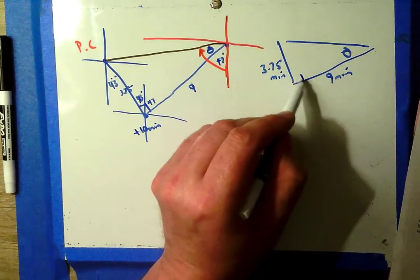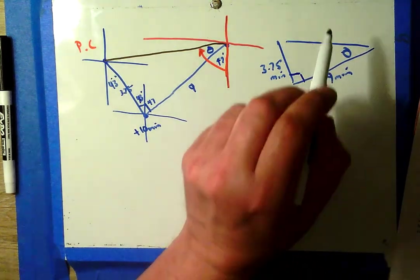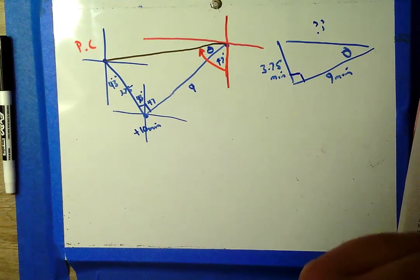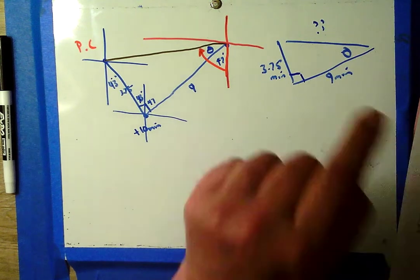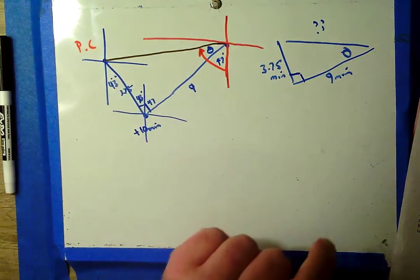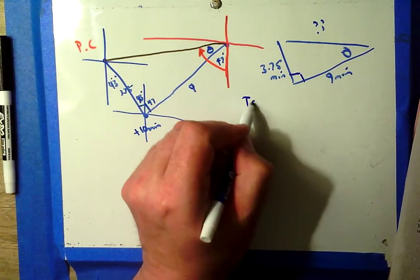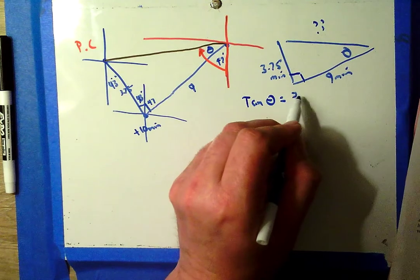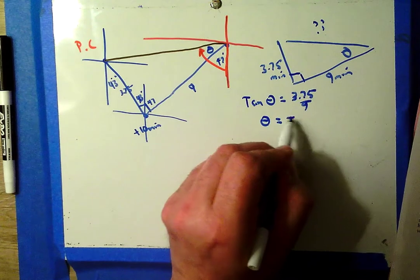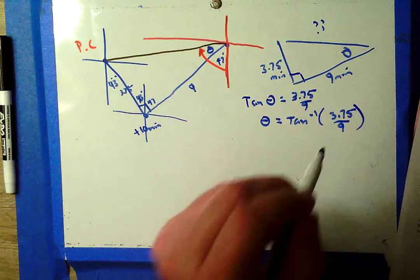So I need two things. I need to know how long this is in minutes, so I'm going to use the Pythagorean theorem to find that, but I also need to know what this angle is so I can figure out the bearing on which to get back. Okay, so let's do the angle first. We know that the tangent of theta is 3.75 over 9. And so theta would be the inverse tangent of 3.75 over 9.